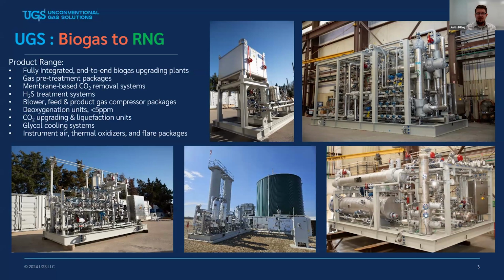We also provide compressor packages. Not all suppliers of membrane separation biogas upgrading systems package or have the ability to package and integrate their compressors. That's something that we offer. And in addition, we have our own design for a deoxygenation unit that has a lot of exciting features, a lower reaction temperature due to a more active catalyst, and improved, more rugged metal materials of construction.